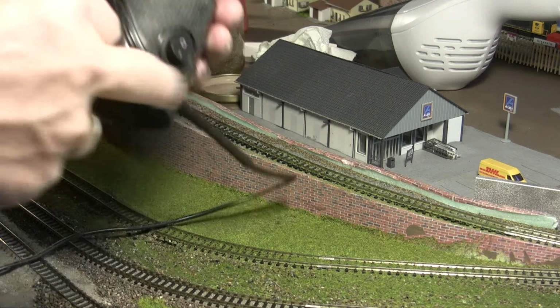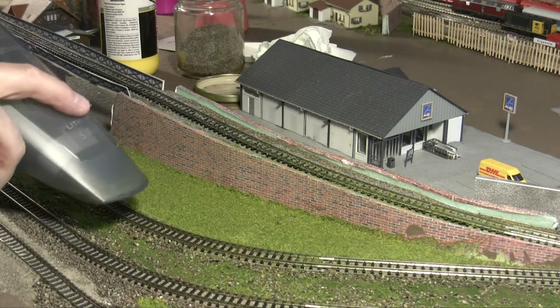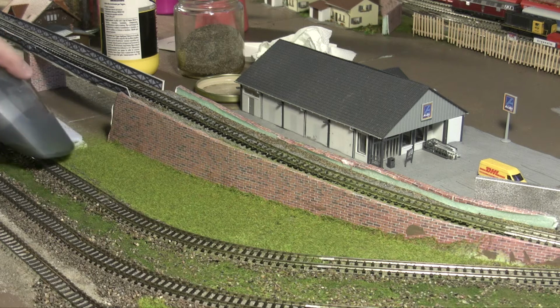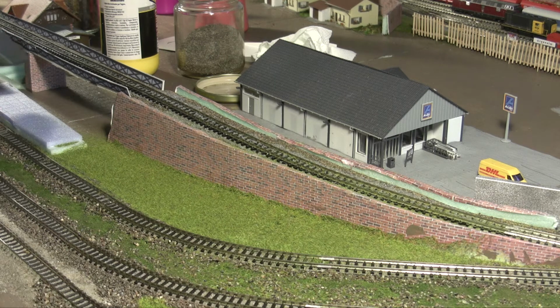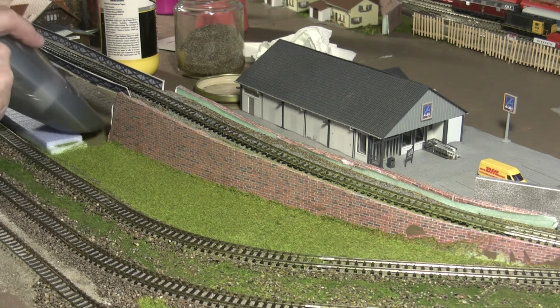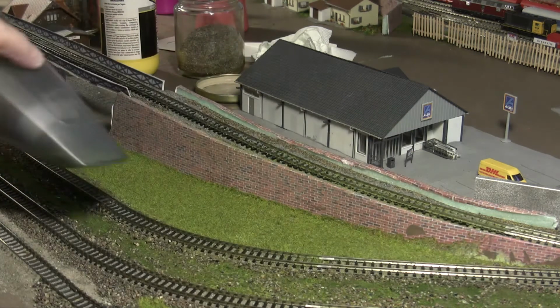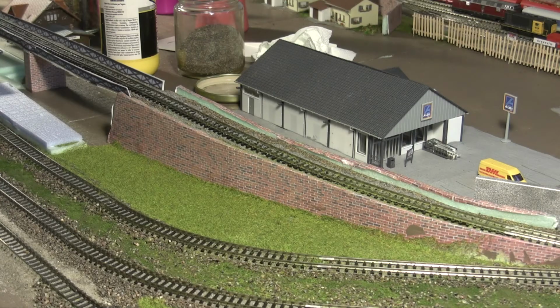Once you've done that, remember to switch off the Static King and then vacuum the area. Right, there you have it. Let's just finish with a few scenes of the rolling stock.